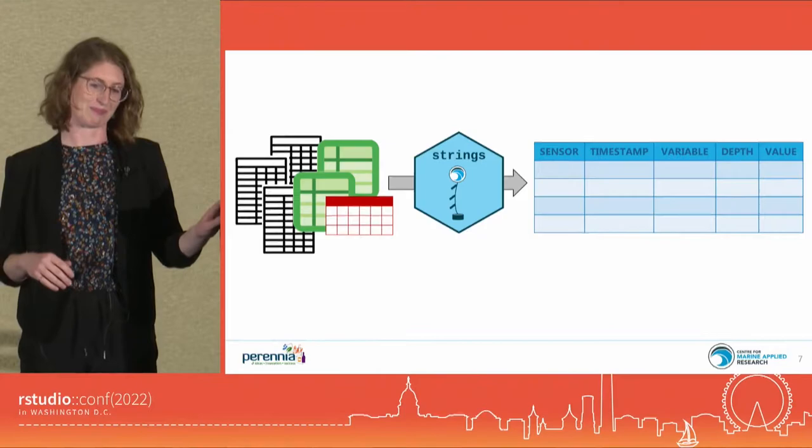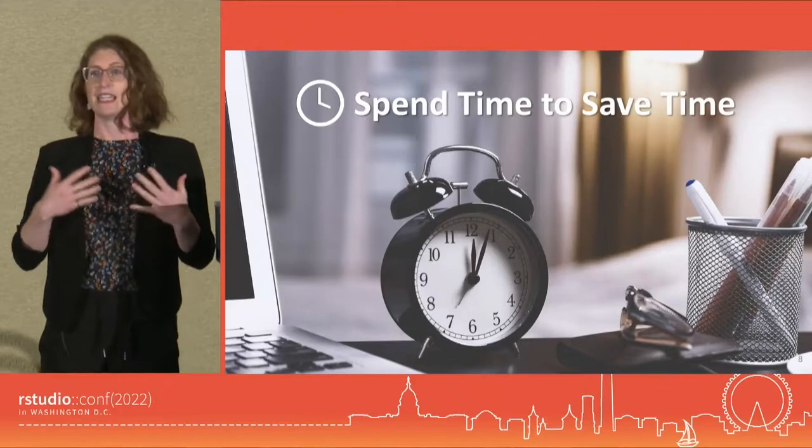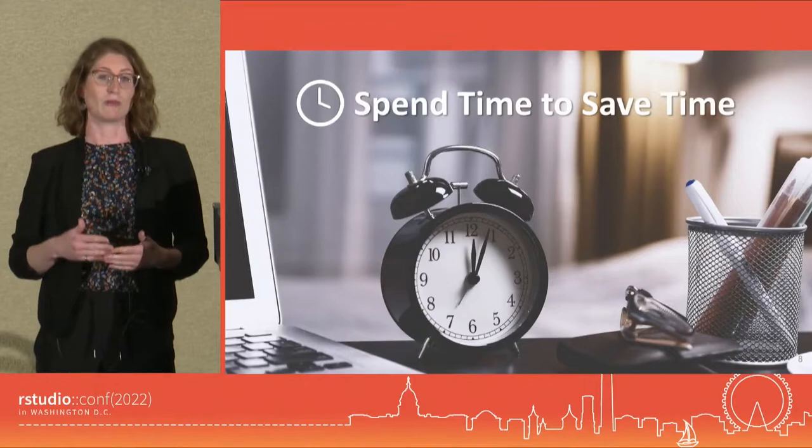For now, I'll move on to my first point. Writing code will save you time. Yes, you'll have to spend some time up front to develop the code, and you may have some learning curves to surmount, particularly if you're new to R, new to coding, but it will be worth it.